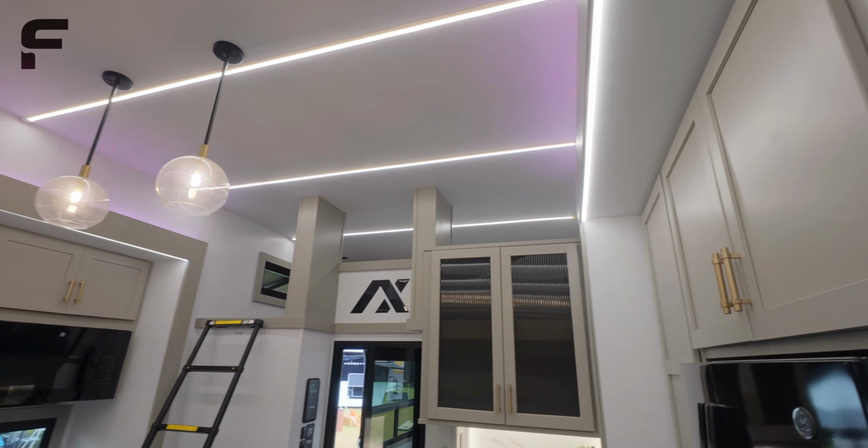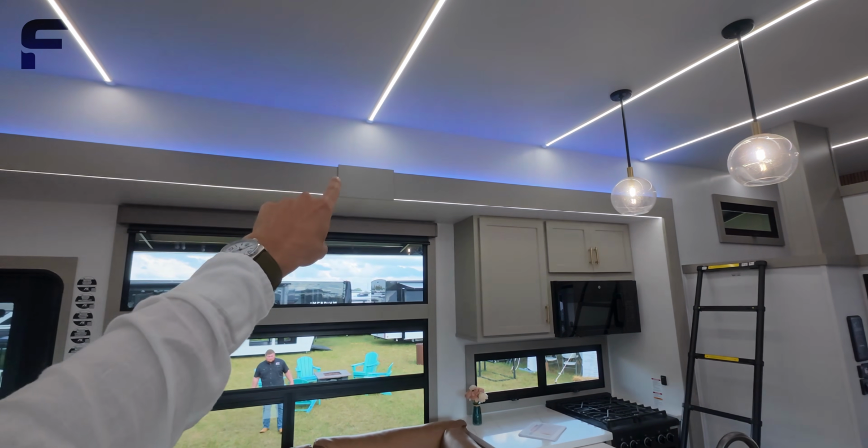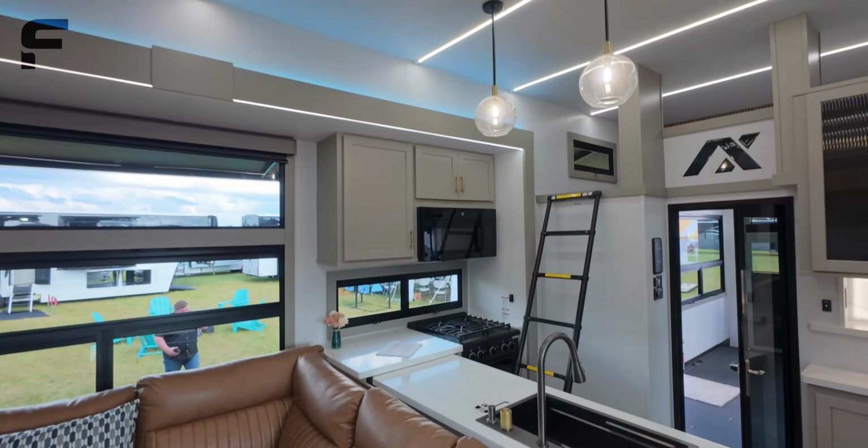So lighting everywhere. You have LED light strips in the ceiling. All those will be dimmable as well. And then you have the color changing LED lights up over the slide out.